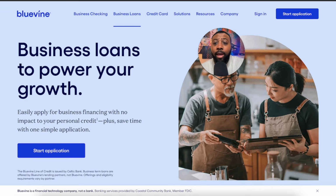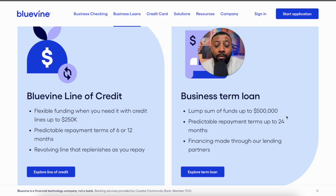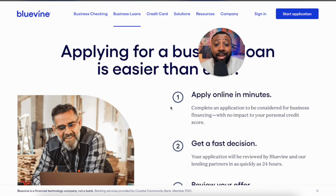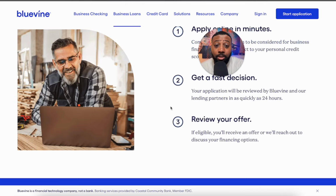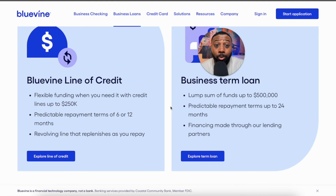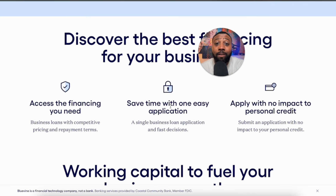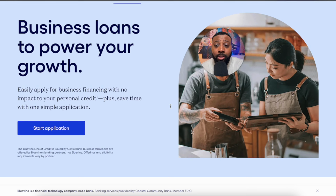Now they do have a business loan option as well, so you can get up to $500,000, with predictable repayment terms up to 24 months. Now this one is made through their lending partners. It's like a little marketplace where they shop this around to other potential lenders that would underwrite this term loan, so it's not directly through Bluevine. So you want to make sure you're aware of that. This isn't an option I would recommend for Bluevine if you're looking specifically for a term loan, but I just wanted to mention that they do have it available if you wanted to try that with Bluevine.